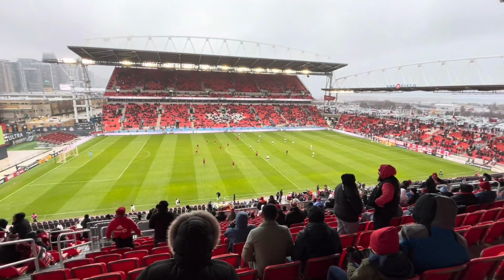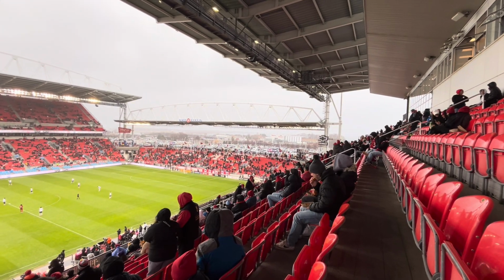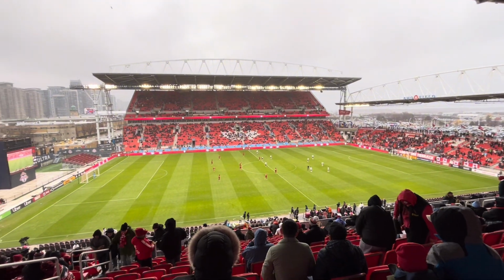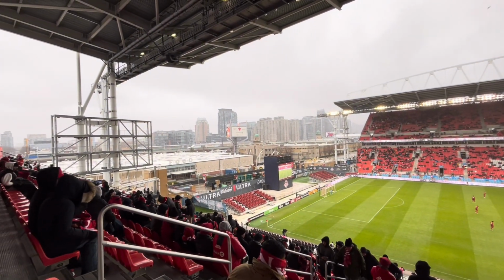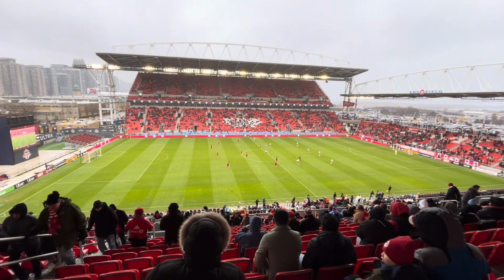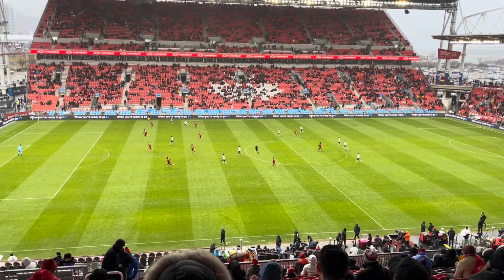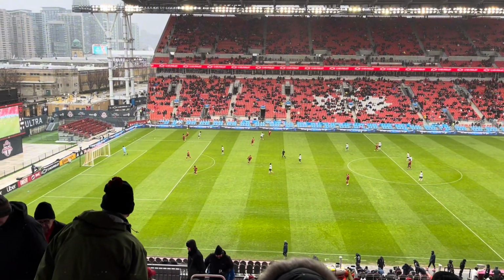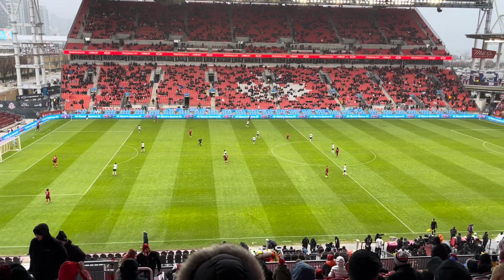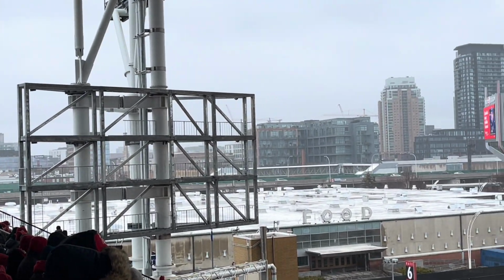Here's some gameplay view. So right away, you can see that it's almost like a bird's eye view up here. You can see the formations of both squads, and it's pretty chill and quiet up here. No flags, no chanting. Very nice. Unlike in the supporter section, where you only see an end-to-end view, you can see everything from up here. The only downside is that it is open air, so you do get a lot of wind coming your way.